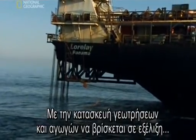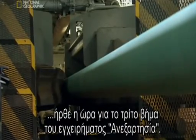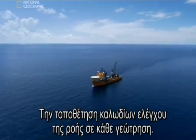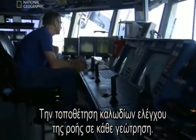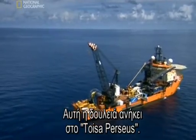With the wells and pipeline construction underway, it's time for step 3 in the Independence project. Laying the cables that will control each well's gas flow. It's a job for the Toisa Perseus.